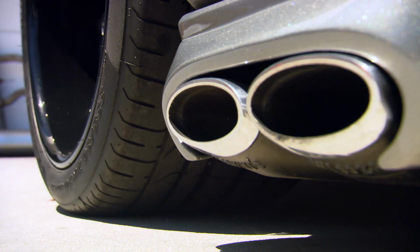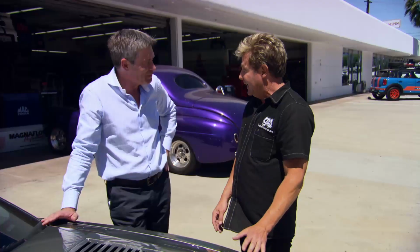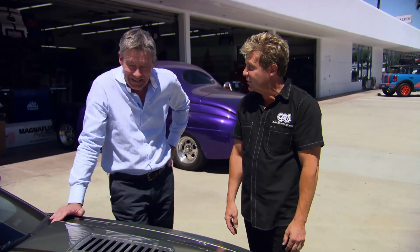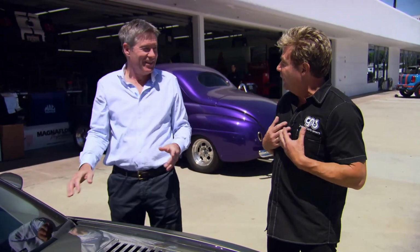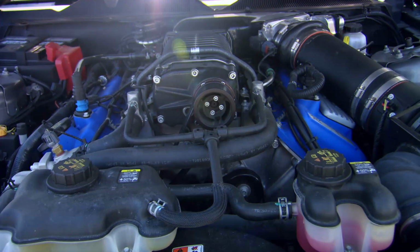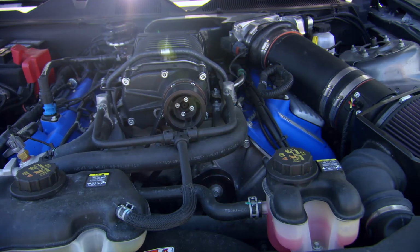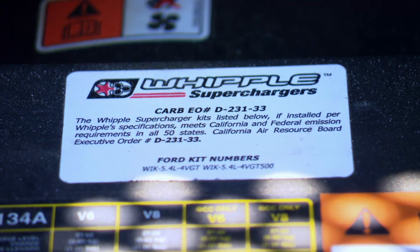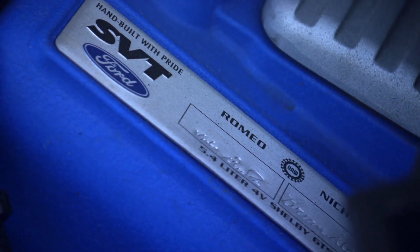It's the same 5.4-litre supercharged engine? Yes, but this particular one, of course, we have changed it to make 1,000 horsepower, which is, you know, America, we're excess, right? Supersize everything. Yeah. I changed the supercharger. I go to a bigger supercharger. Bigger throttle body, bigger cold air, bigger injectors. We actually do a methanol injection on there. Bigger intercooler, bigger, bigger, bigger.